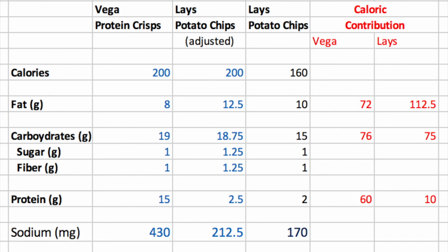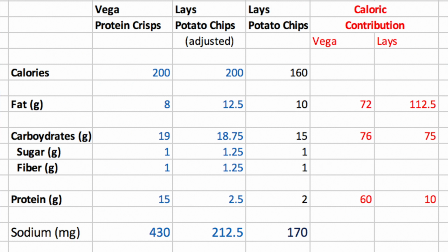So an equivalent 200 calorie serving of Lay's potato chips would have 12.5 grams of fat, just under 19 grams of carbs, basically the same sugar and fiber, 2.5 grams of protein. Basically you're swapping protein for fat when you go from the Lay's regular potato chips to these Vega Crisps. Now you're swapping in a lot more protein in terms of grams than you are taking out in fat, but that's because fat has 9 calories per gram, whereas protein is 4 calories per gram. Basically, you're removing 40 calories in fat and adding in 50 calories of protein. Carbohydrates are essentially the same, the rest is just rounding errors.